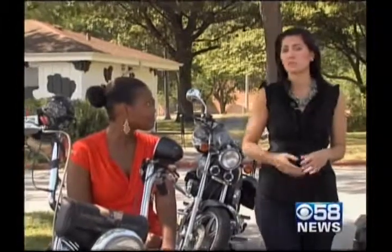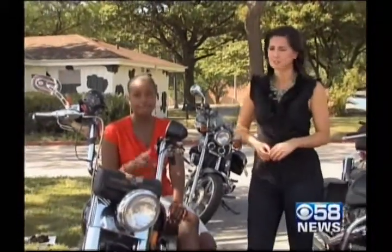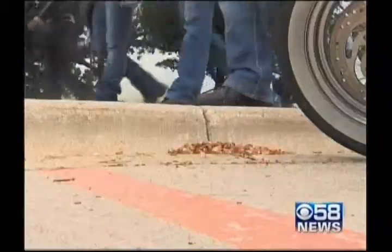Women have been riding Harleys as early as 1910, but they weren't always in the front seat. We met with a group of women who have taken riding into their own hands. They come from different walks of life, but they all share the same passion, and the only accessory they need is their Harley.